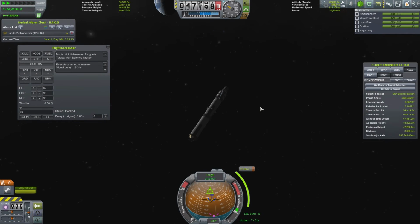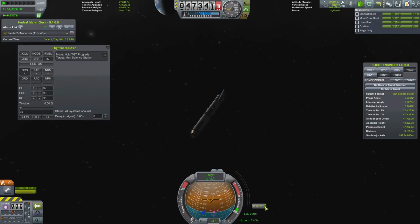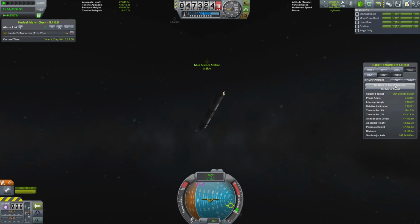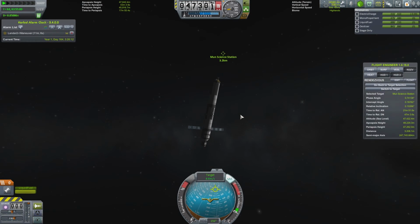But it's fun trying to work it out. That's why I do it slowly and with patience, just so that I don't overdo it at any one time, because that can be a problem. So we were about 3 kilometers away, so that wasn't too bad. Was able to just give it a little burn to head towards it.